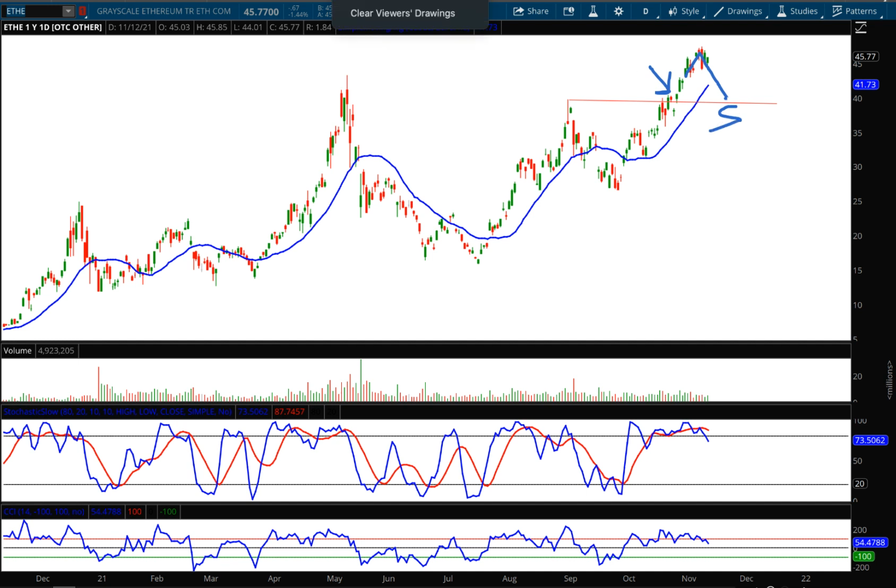So if I put my permanent lines in there, or semi-permanent, I guess you could say, at least they'll hold till next week. I think you could see just a little bit of a downturn early Monday and Tuesday, but I think that'll accelerate later in the week. I'm going to end that target for Ethereum at $40.48.